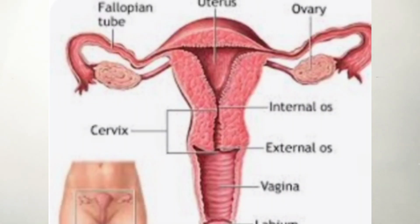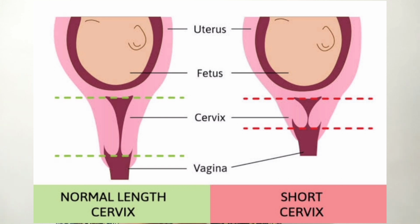Before we move ahead and know about the cervical stitches, let us know a little about what is cervix. Uterus is more like a funnel-like structure where the narrow part is something similar to that of the cervix. The cervix has two areas, which is external os and the internal os. I'll put a reference image over here so that you understand what I'm talking about. So the distance between the external os and the internal os, this is called the cervix length. The usual length of the cervix is between 3 and 4.5 centimeters. So anything above 3 centimeters is completely normal.